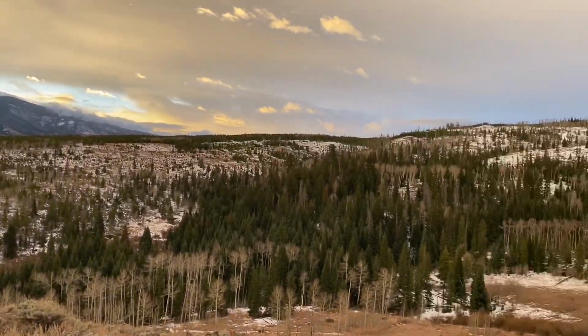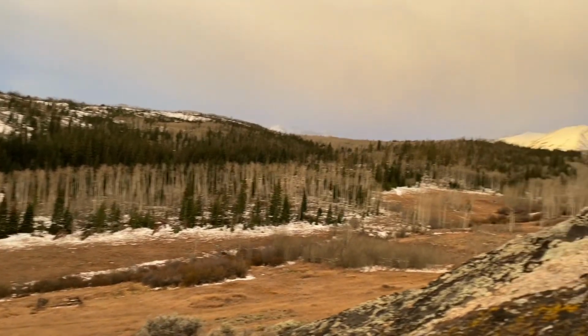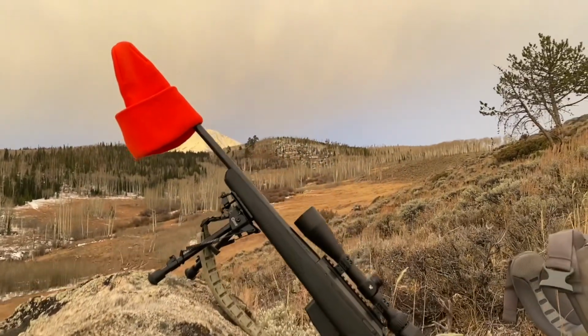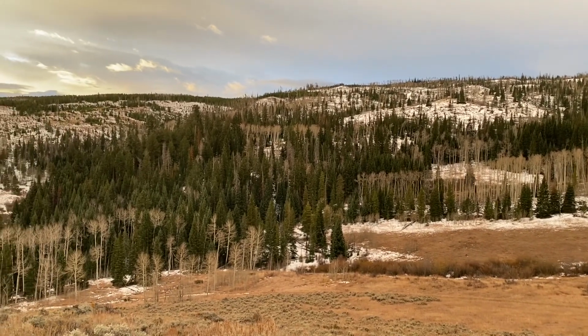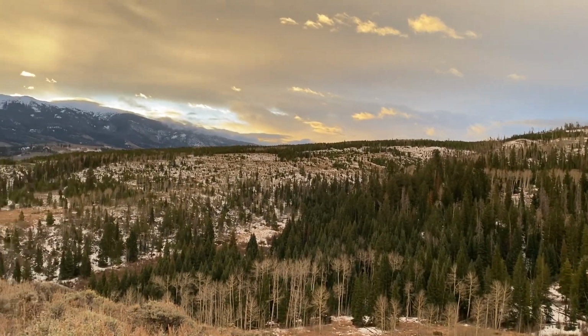Pretty sweet up here. Really good glassing spot. I got my blaze orange beanie on top of my rifle to hopefully signal, hey, there's a hunter up here, don't come up here and ruin everything. So I'll see what we can get into.